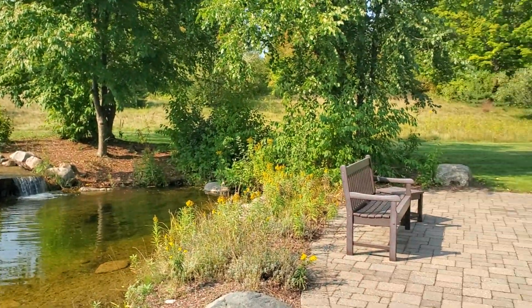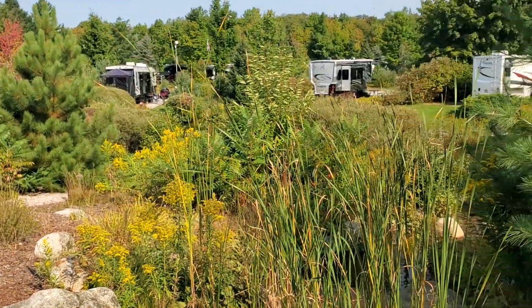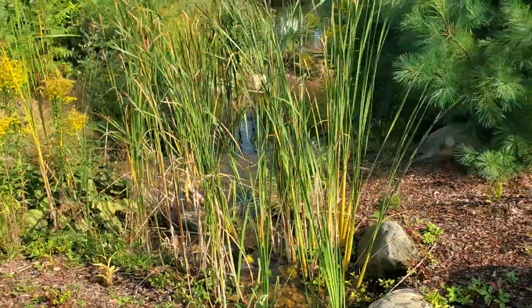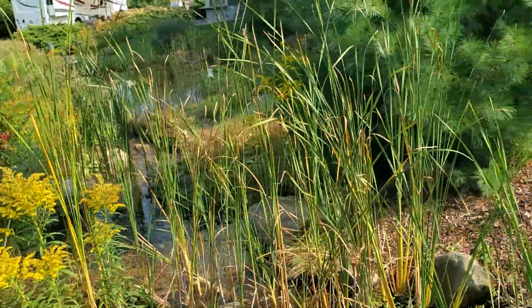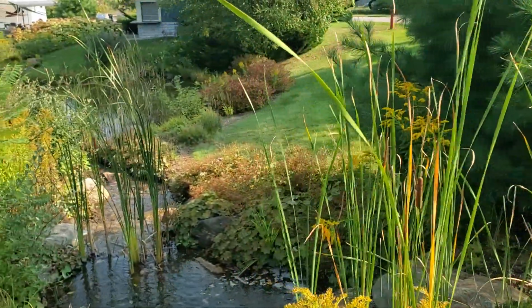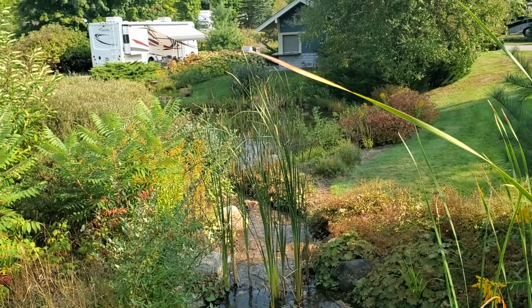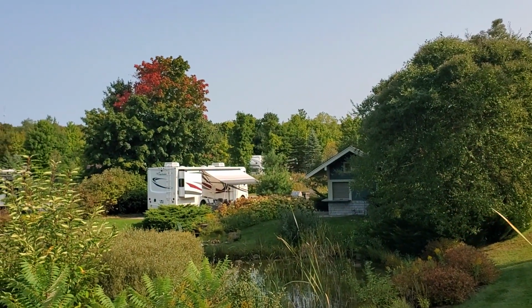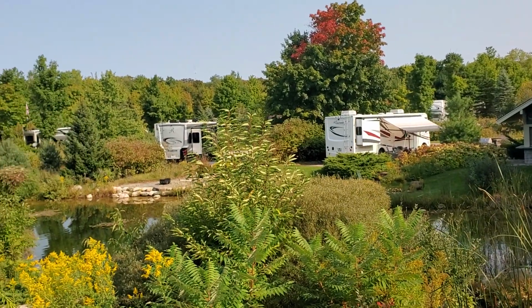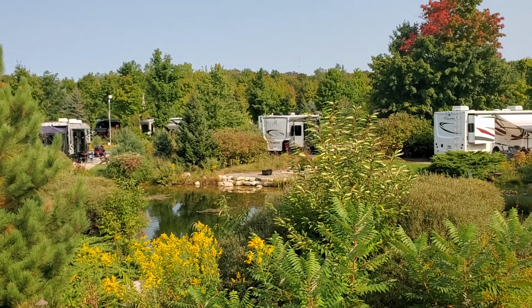There's a nice seating area here, and this is really for anyone to come up and sit. And then again, below are the sites that back up to the pond, and they have their own seating areas right at the pond's edge. As you can tell, it's late in the season. Everything is pretty high, but it's a nice stream with multiple drops. Has a nice sound to it. And those are the rigs that are basically right by the water. Oh, nice little touch.